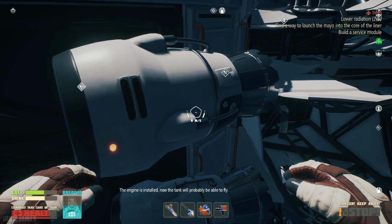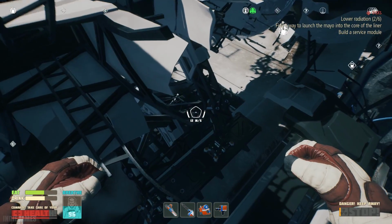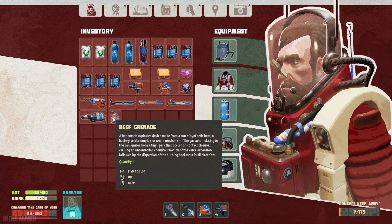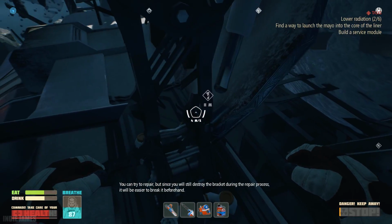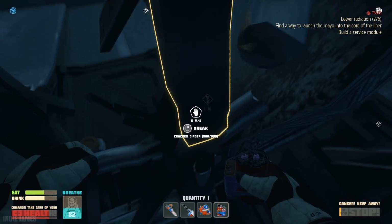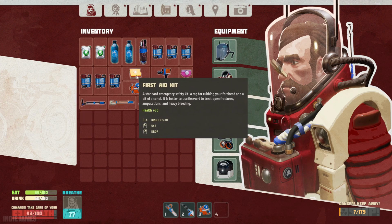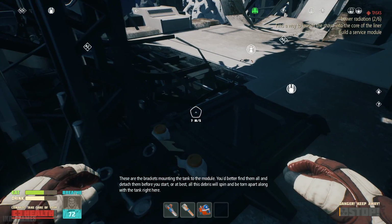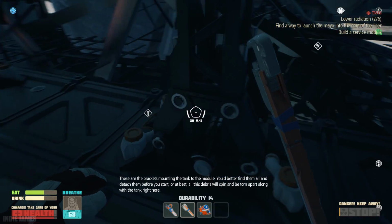The engine is installed, now the tank will probably be able to fly. You can try to repair the bracket, but since you will destroy it during the repair process, it will be easier to break it beforehand. These are the brackets mounting the tank to the module. You'd better find them all and detach them before you start, or at best, all this debris will spin and be torn apart with the tank right here.